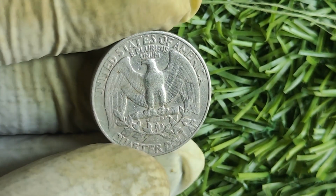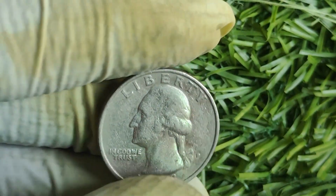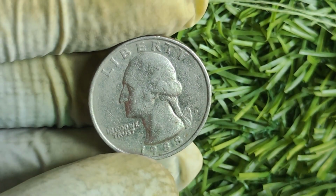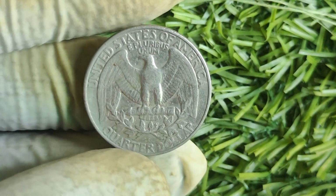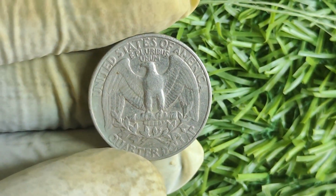Next, check the coin's condition. Coins in mint or near mint condition, also known as MS65 or higher, are much more valuable. Look for coins that have sharp details and minimal wear. And don't forget about errors like off-center strikes or planchet defects. These imperfections, though unintentional, can skyrocket the value of your coin.